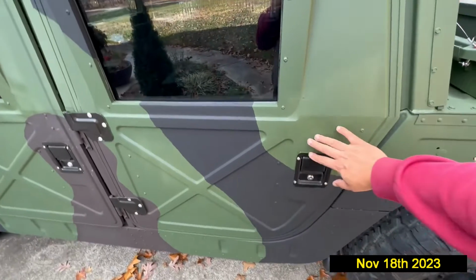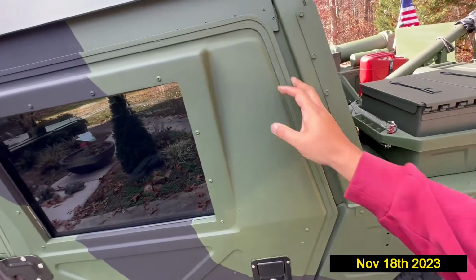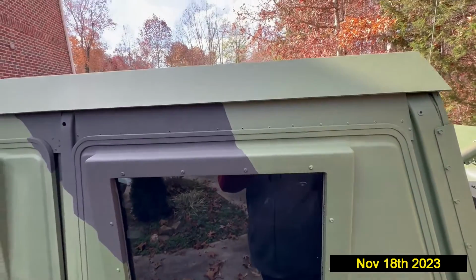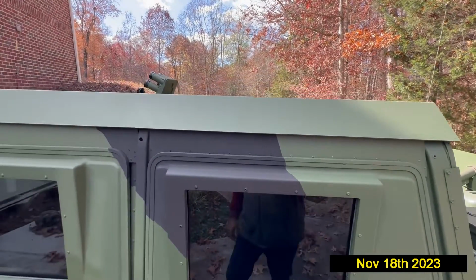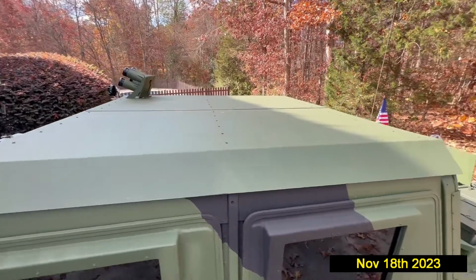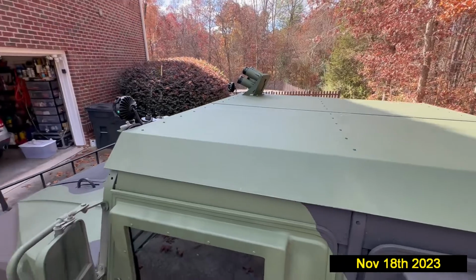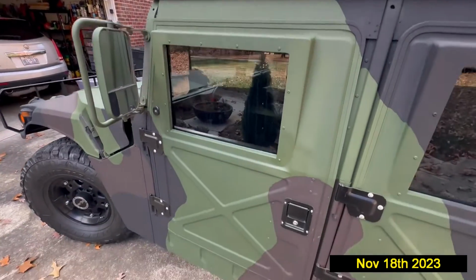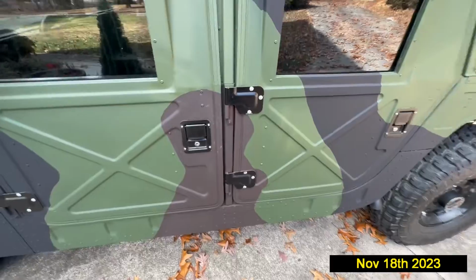The other door as well, looking really good. The sills, the corners, and the roof. The roof has held up really well too. It's been rained on a couple times. But yeah, I am pretty happy with this.